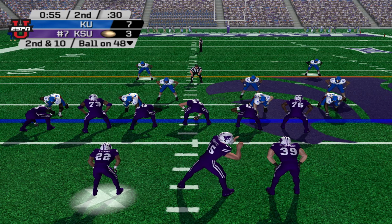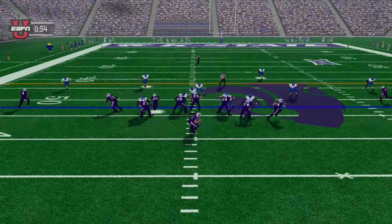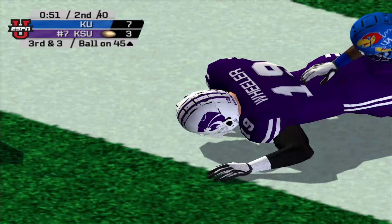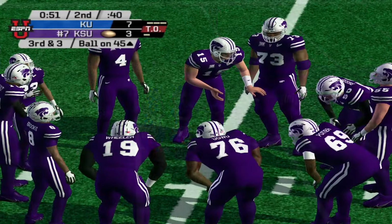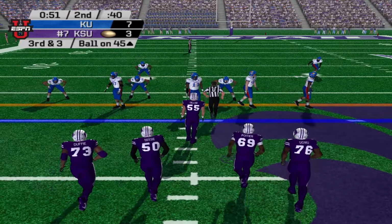Going with the shotgun here. Drop back to pass with the throw, and it's caught. And they push him out. Seven yard gain on the play. It's third down and three to go. Ball on the 45.